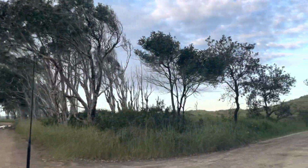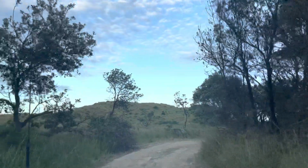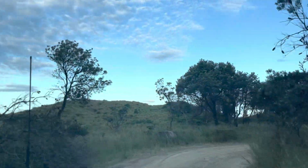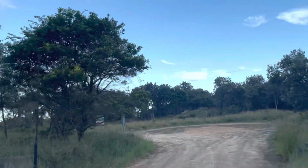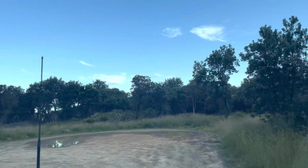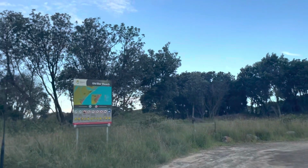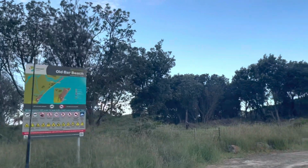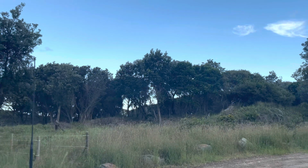So it's not national park here, so there's not so many rules around where you can go and what you can do, but anyway, here we are, Old Bar Beach, and that's Mud Bishops to the left of that. So there we go.